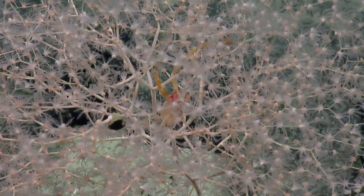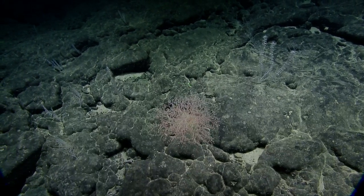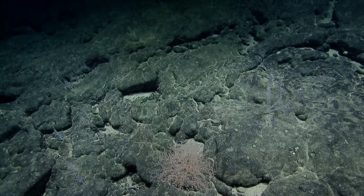It's a cool shot. Some of these polyps do look a little swollen, which could suggest that they are starting to accumulate gametes for eventual spawning. But that could be months, years, who knows.